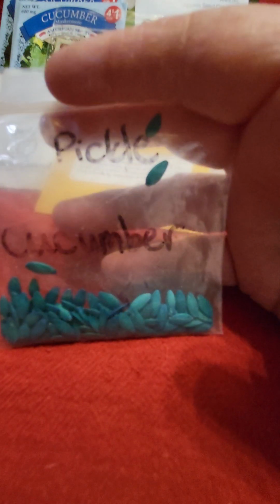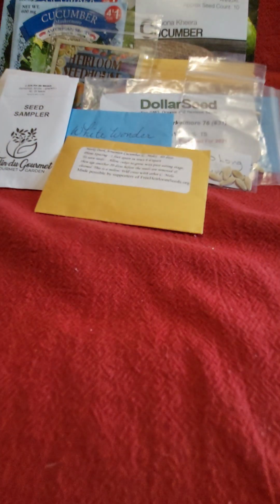Now, the exact variety, I don't know, and it doesn't really matter to me because these are coated, and I don't mind the coating. I really don't. I will grow these because they are bird food. Birds don't care what they're called.